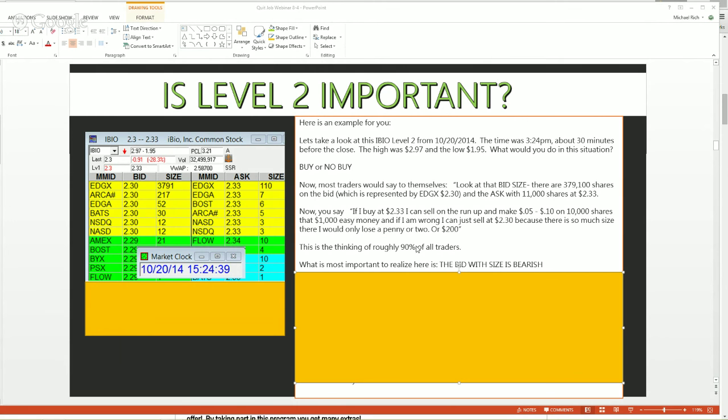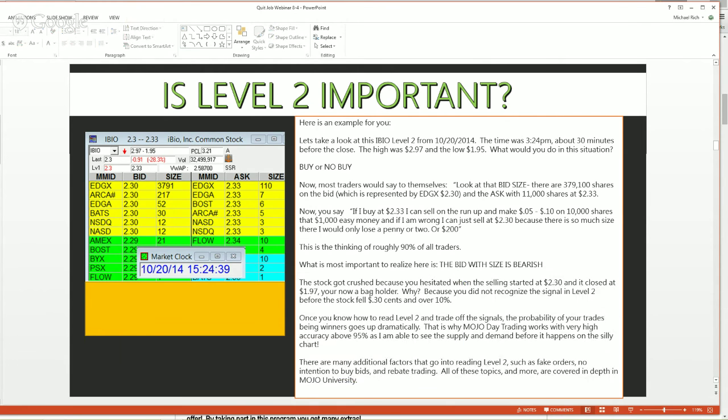Okay? Big bid is bearish. You didn't recognize it. Guess what? The stock got crushed because you hesitated. When selling started at 230, it closed at 197. You're a bag holder. Why? Because you didn't recognize the signal on the level 2.